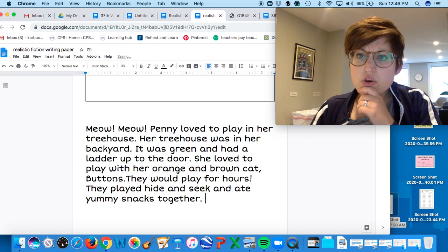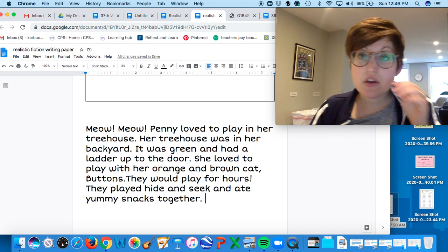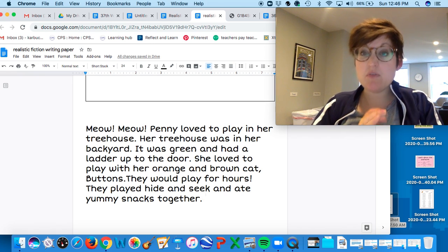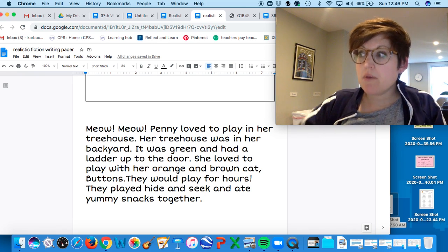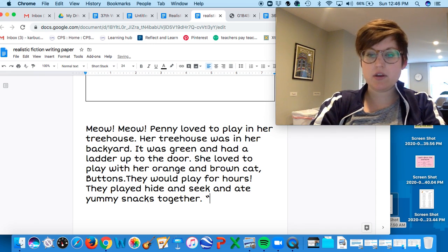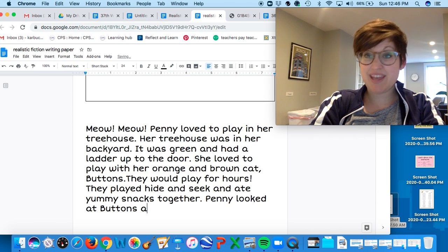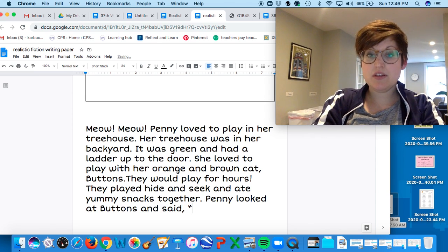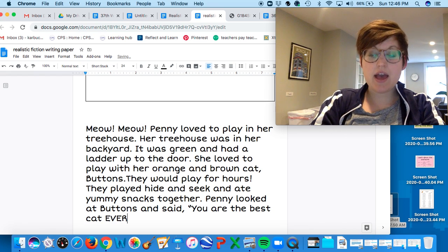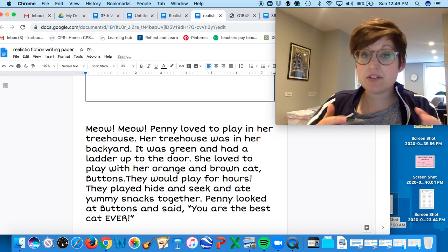So I could think about, is this page done? Could I add more? Could I think about how the characters feel? Could I think of something else they would do? Maybe something they would say? Maybe I could write something like Penny would say. So maybe I could write on here, Penny looked at Buttons and said, "You are the best cat ever." And that could be something else I could add.